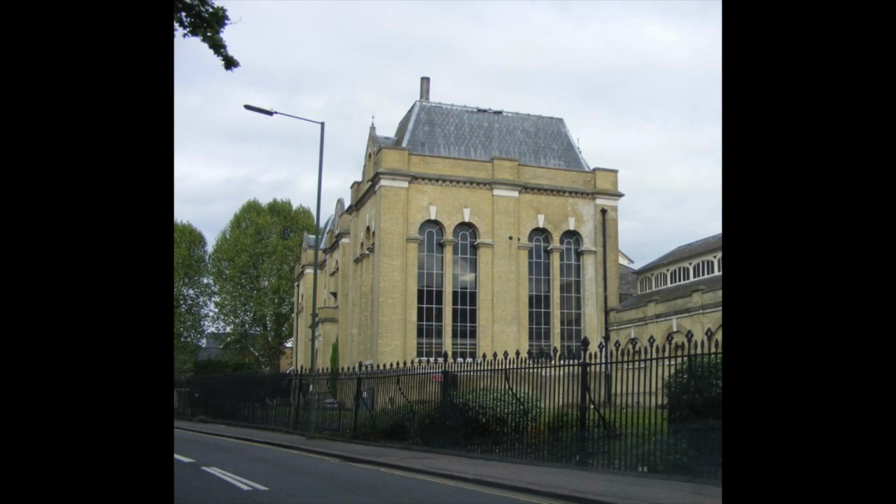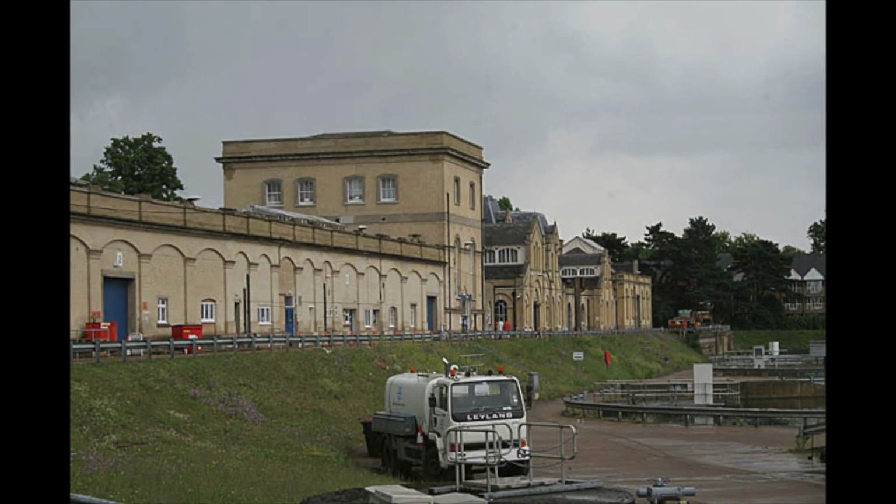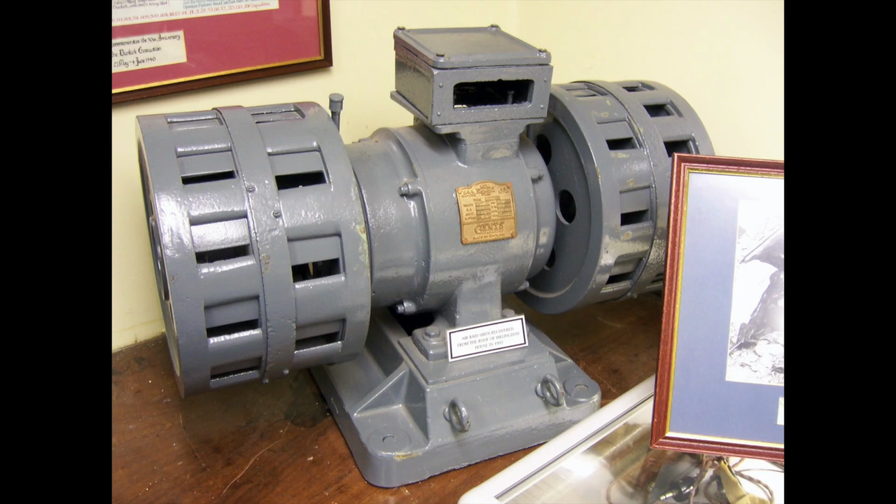Anyway, the reason that the Hampton Water Treatment Works have this siren is because they store a lot of chlorine on site. And after World War I, when people saw the terrible effects of chlorine gas, there was a lot of concern from local residents as to what would happen if some of this chlorine got loose in the local environment, given that there are houses and schools and places of work right next to the water treatment facility. So as a result of this concern, Thames Water agreed to set up this siren so that if there was ever an emergency, people in the local area could be alerted and could take preventative measures.